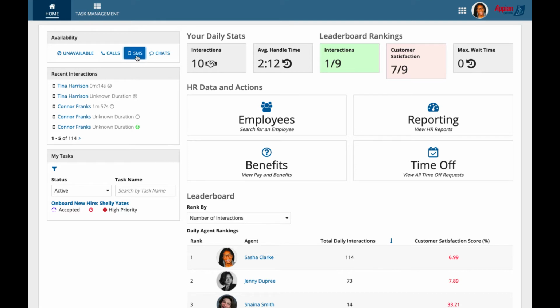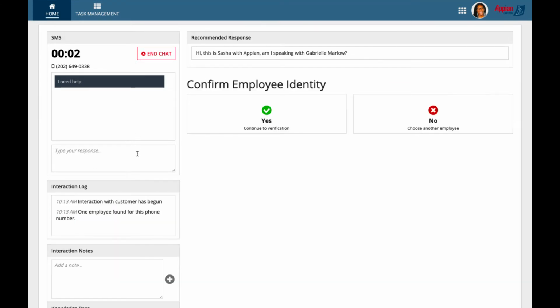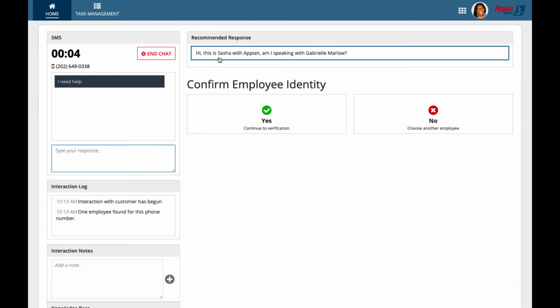ICC enables embedded omnichannel communication capabilities, which allows me to take incoming requests using a variety of channels. ICC is configured for calls, text messages, also known as SMSs, and web chat. I've just made myself available to receive inbound SMS messages. One of our employees is reaching out via text and has been assigned to me.